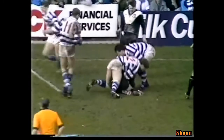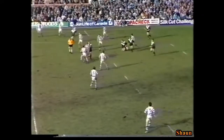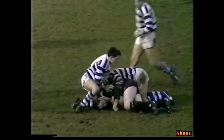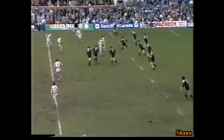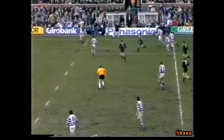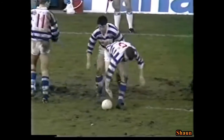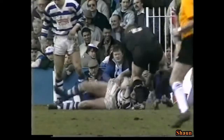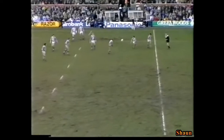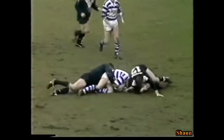Good dummy by Patrick. One of the ex-Hull Colts players. Oh, that's a good pass. Really there, the Hull half-back should be coming off that. That's how the move should work. A couple of forwards driving down the middle and then the half-backs finishing it off to Whitfield. Good ball to Robinson.